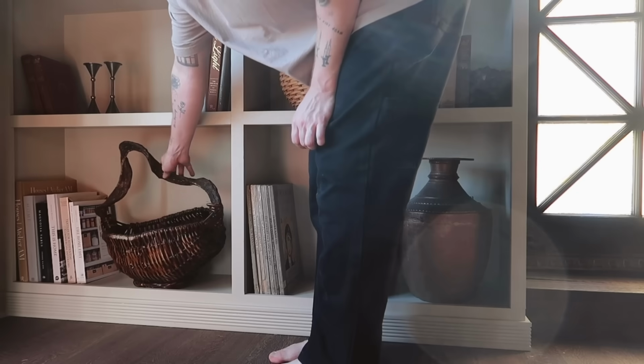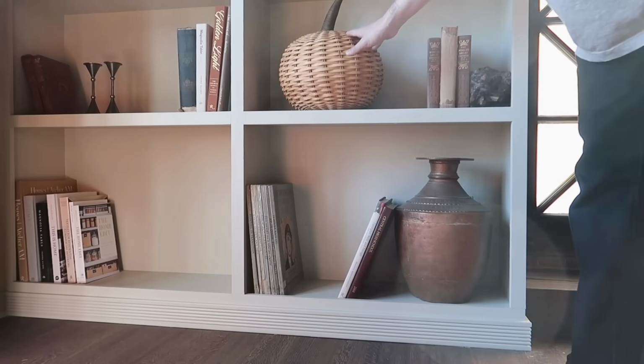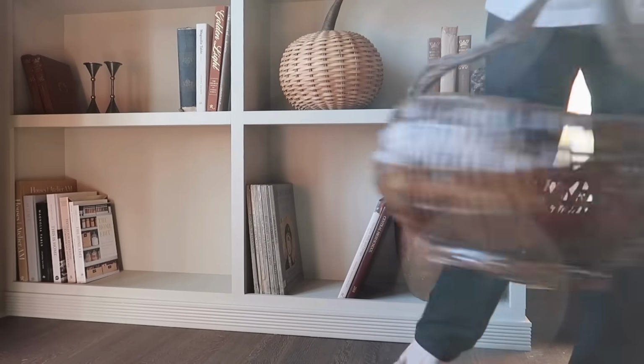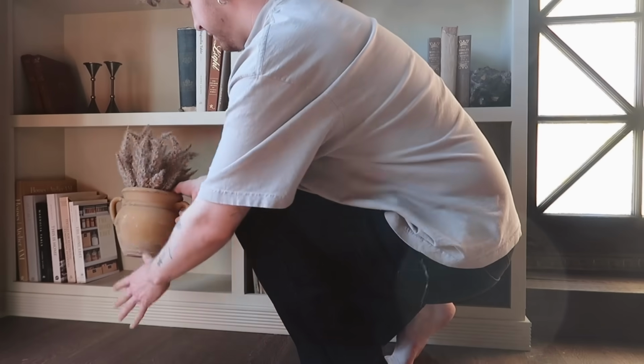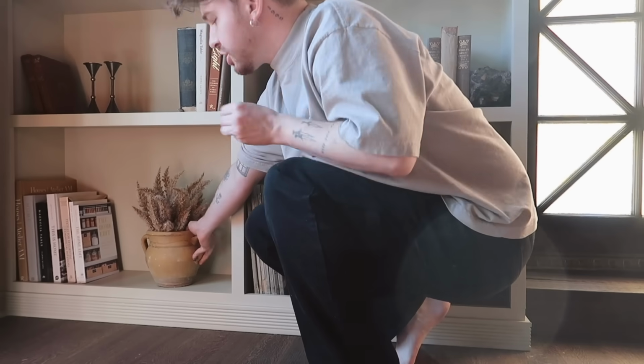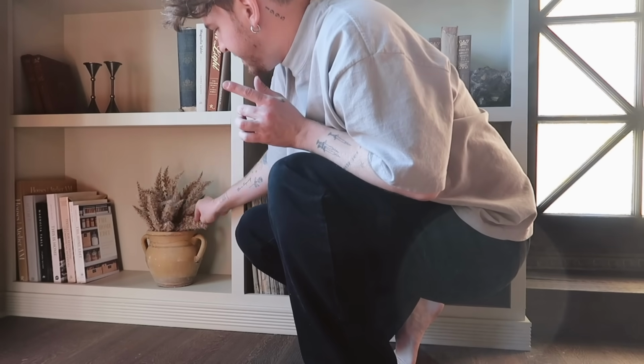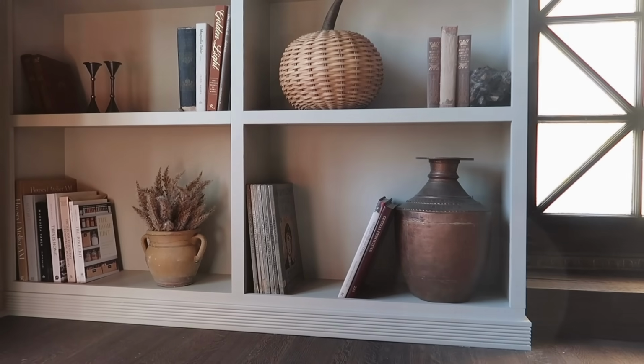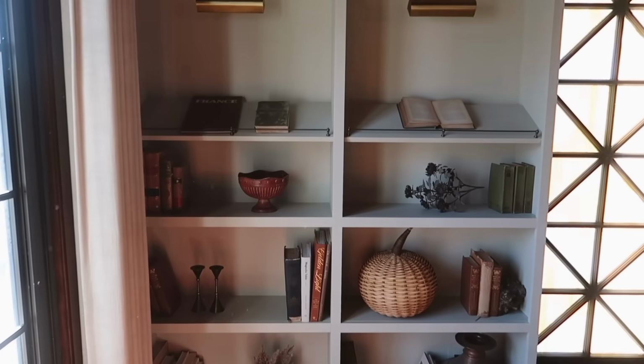I think there's something with this basket and this pumpkin that just feel too large next to each other, so I'm actually gonna swap the basket to this little Turkish confit jar. I got this at Olive Atelier, and it has some little faux stems in there, and I think that will be a cute little touch.